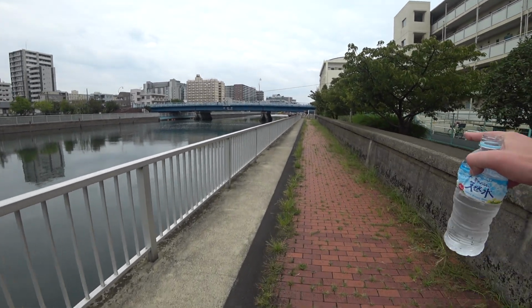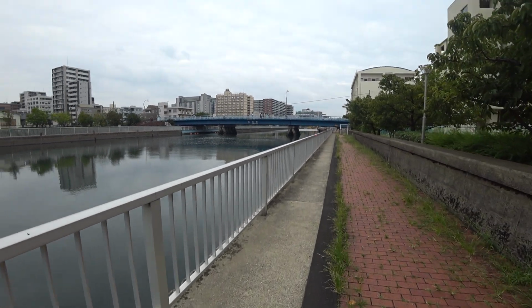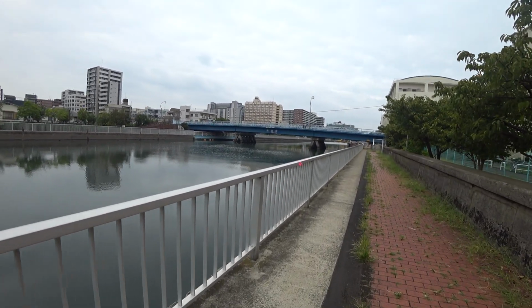Okay, I think that's our route over this Nankai Bashi Bridge. The Bashi means bridge, so the bridge has been repeated. It's the Nankai Bridge. Fantastic, let's do it.